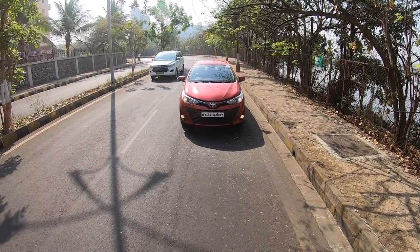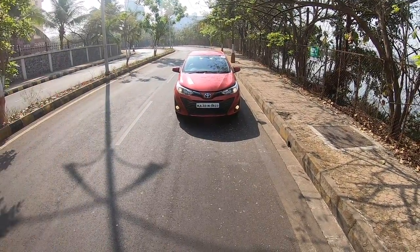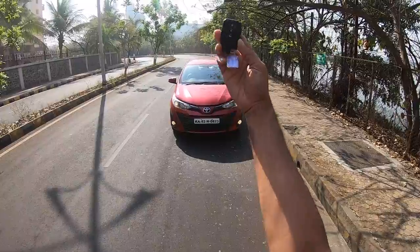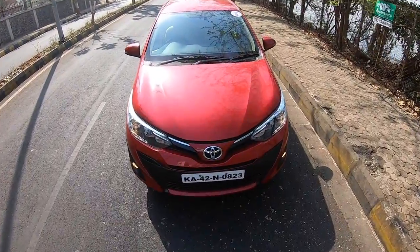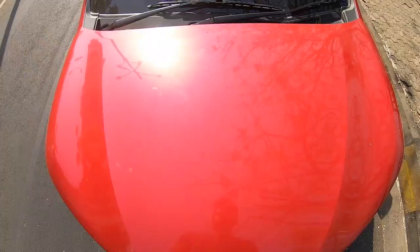That, my friends, is a real Toyota, and this is of course the Yaris. Hi guys, and welcome to another vlog. I am driving the Toyota Yaris Petrol, and straight away let's open the engine bay of this vehicle.